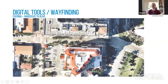So some of the ways in which I explored wayfinding and digital tools was on this block of Evernia, just up the street from the last concept I showed. This is between Narcissus and Olive.